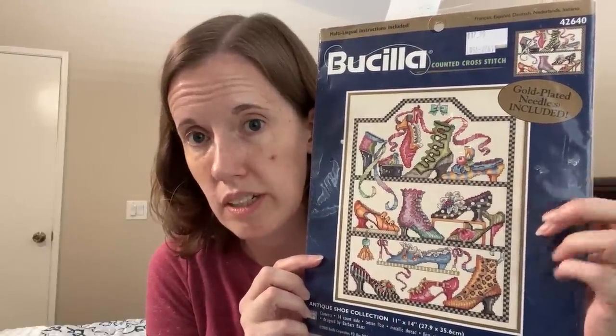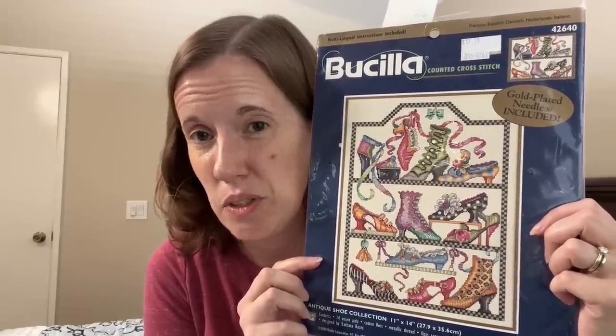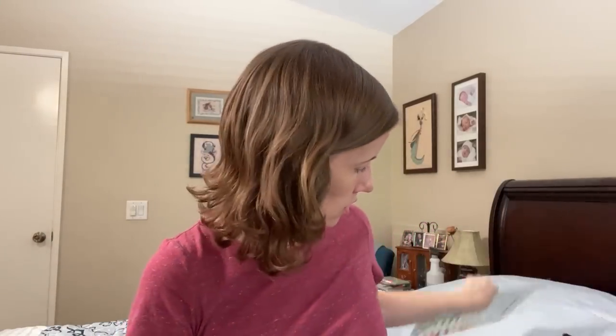All right, the next one is Antique Shoe Collection. This is a Bucilla kit. I'm calling this my oldest WIP at this point, because this is one of the ones I started in high school. I have a few that are that old that I don't know when the first one was, but I'm using all the called for things.